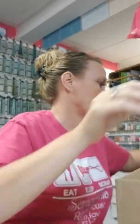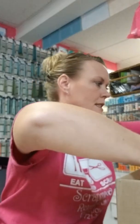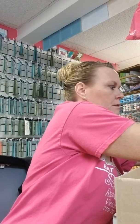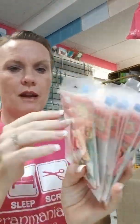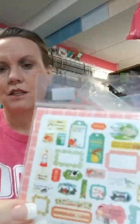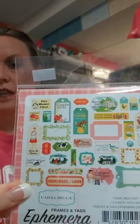And then, let's see, this is for the other line, so I won't show you that one quite yet. The other line is pretty cool. Let me finish this line first. This one is frames and tags, which is similar to the ephemera, but what you get in the package is a little bit different. So check those out.